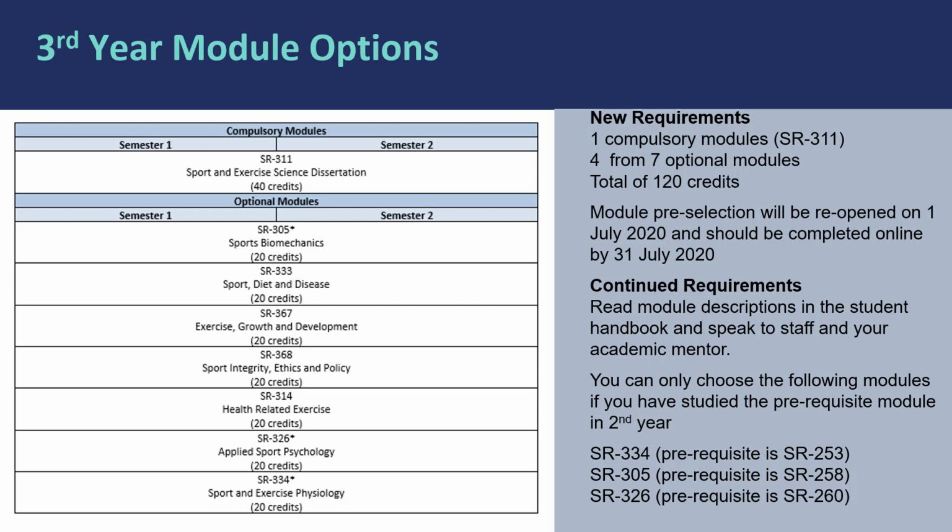In terms of making those decisions, there's some important things to bear in mind, and that was 3 of those modules have prerequisites. So that means the modules you've taken in second year will actually influence your ability to take some of those modules. So SR 334, SR 305 and SR 326 all have prerequisites. So hopefully you can see those modules that you need to have taken in second year to make those decisions. A lot of the information on each of the modules can be found in the module handbook and also can be found in my previous updates. So I hope that's useful and you can find that video clip online as well.